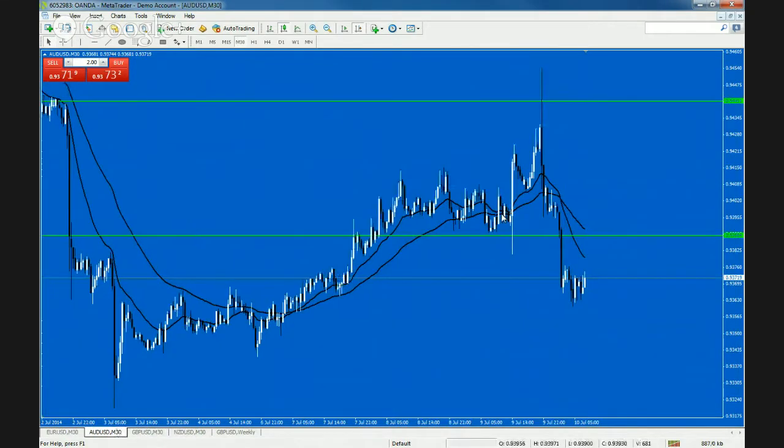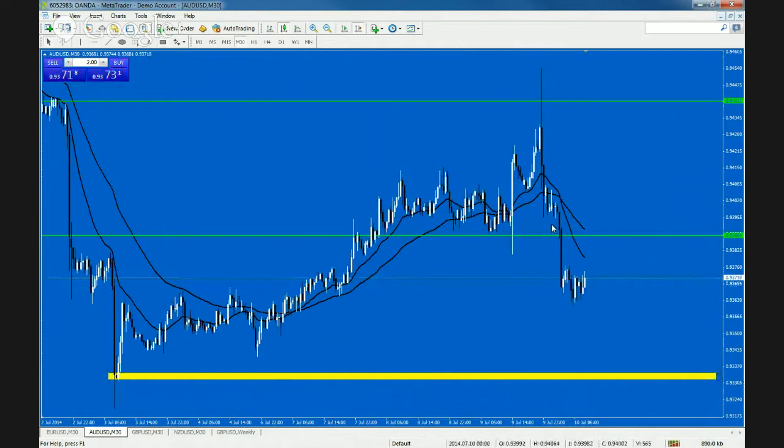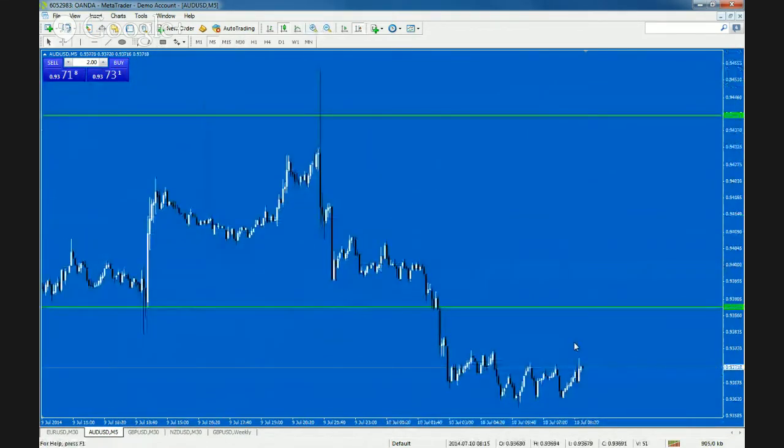Let's pop over to the Australian dollar real quickly. Looks like there's a pretty strong area right in here. I've got room to move. Let's take a look. Drop down to the 5-minute on that. That actually looks more interesting than anything else I've seen this morning. Let's zoom in.